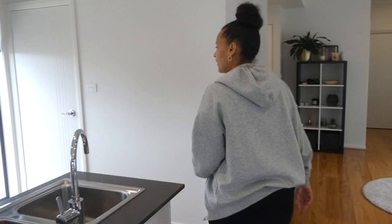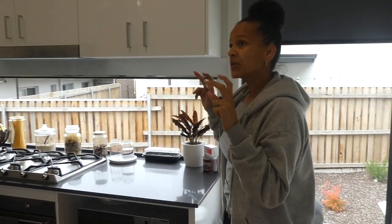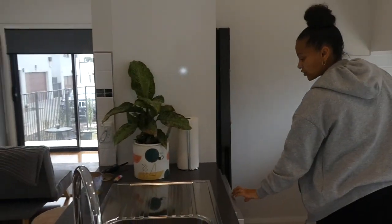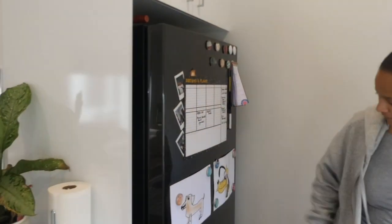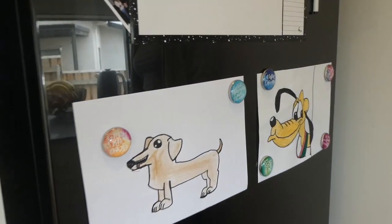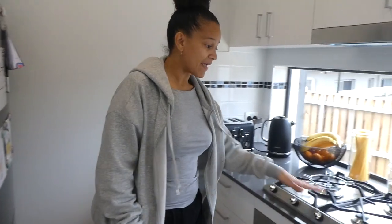And then here brings us round to the kitchen. I think real estate agents kind of call it, what do they call it? Cozy. That one's small, but it does what it needs to do. Got a little dishwasher there, which we've not had before. Got the fridge here, a few pictures that my son did. It's really cute. He's getting into his art and drawing and stuff, so just trying to have as much up around the house as we can.